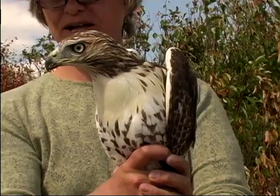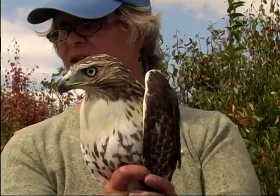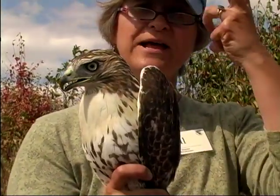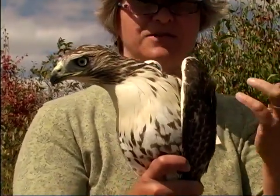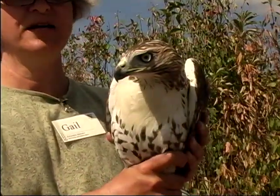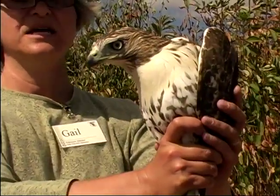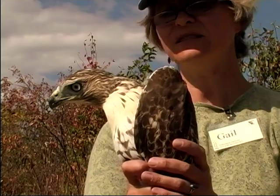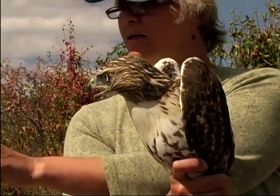Does anybody know what kind of raptor this is? Harrier? It's not a harrier. It's a red tail. Harriers will have the little facial disc like owls have. Okay. So this is a red-tailed hawk. See how long it's stretching its neck like that? Raptors have 14 vertebrae instead of our 7. So they can do amazing things with their body as they keep their eyes on their prey.